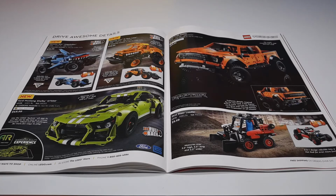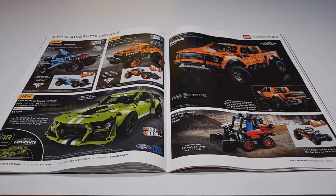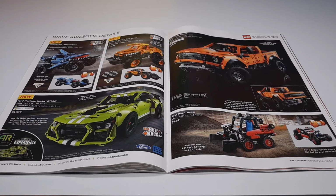Basically an advanced pullback set is what I'm calling it. It just has a trigger in the back. You wind it up and then you hit the button to set it off. But it has an AR experience too, which does increase the value, I guess, for people that can download the app. But the app will probably go away at some point, so I'm not too big of a fan of the functionality of that set.